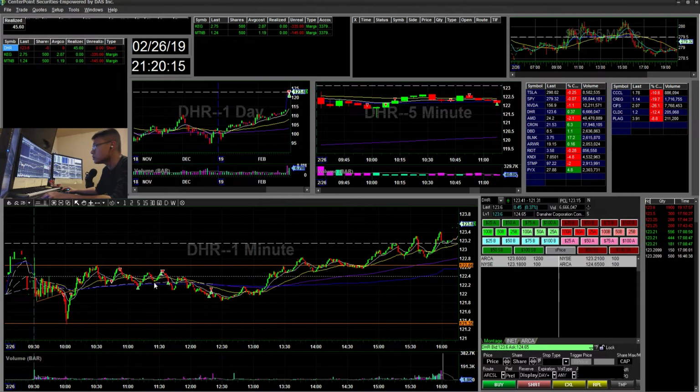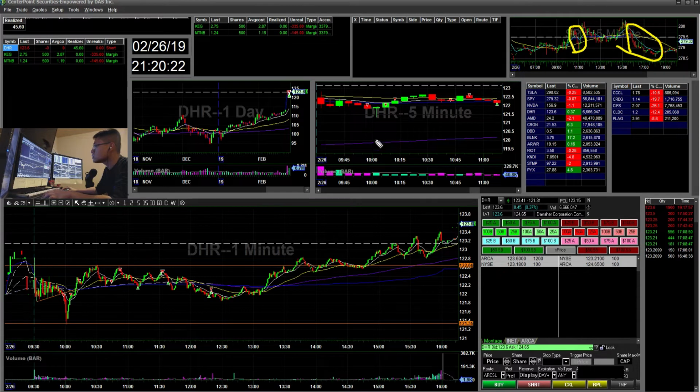I eventually pulled back down because the SPY was helping a bit. It was a big pullback here, and then it pulled back here on the SPY. I was watching the SPY pretty closely, anticipating a pullback with the SPY. So I ended up taking some off at VWAP and then some off at the 122 area, and that got me out for a $45 winner.